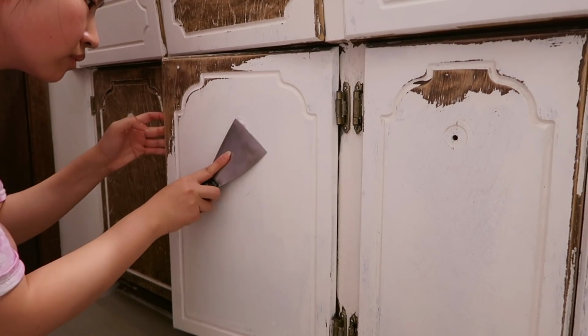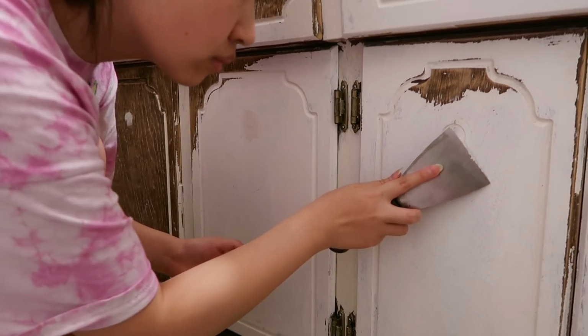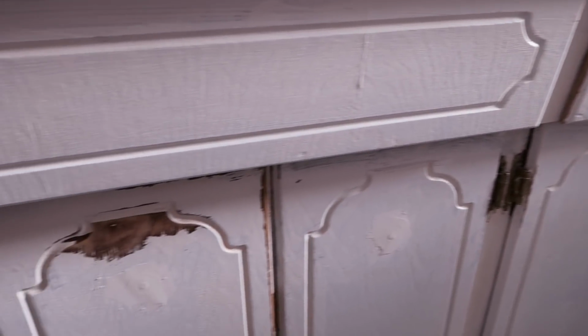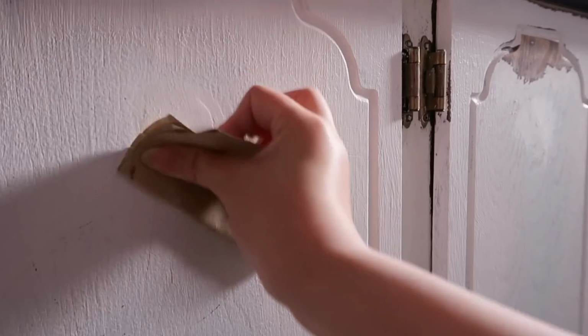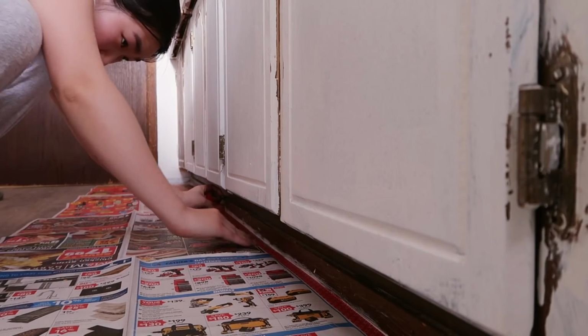And then since I wanted to switch out the old handles for the new ones, I had to patch up the old handle holes with some filler because the new handles were gonna be on the side instead of in the middle. Once those patches were dry, I just sanded those down with some sandpaper so that they were flush to the cabinet doors.